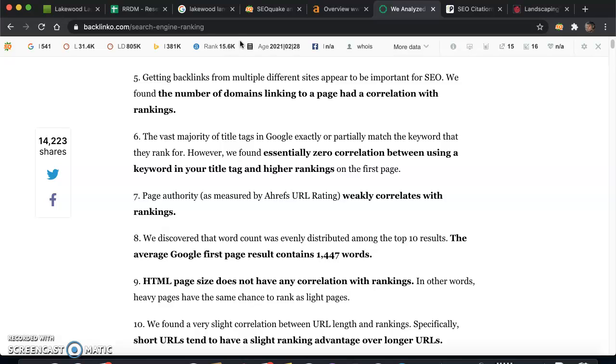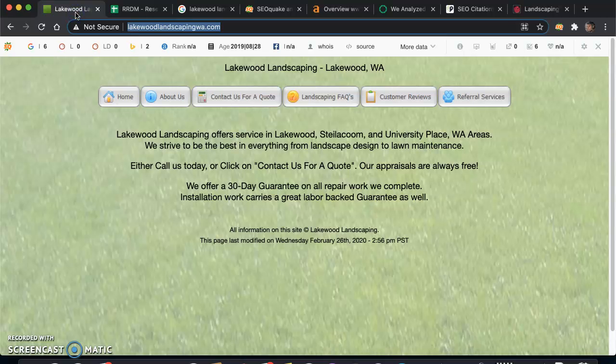However, the most important factor that Google looks for is your backlinks, which simply put is just another website that points at your website. An example of this is if you were to take part in some sort of a landscaping blog and someone made a comment of like a review of you and they made a link to your site, that's 1 backlink.